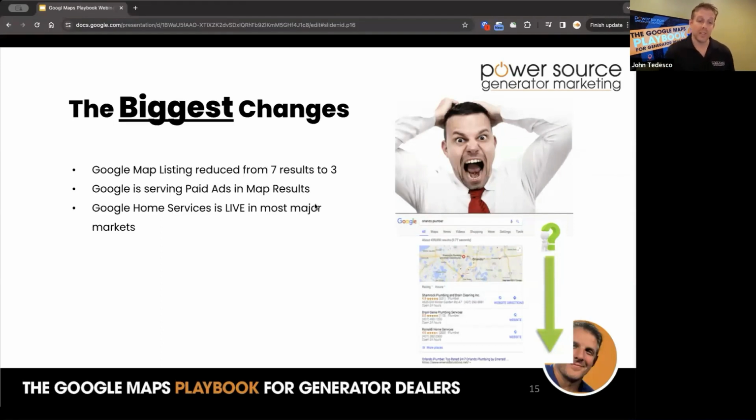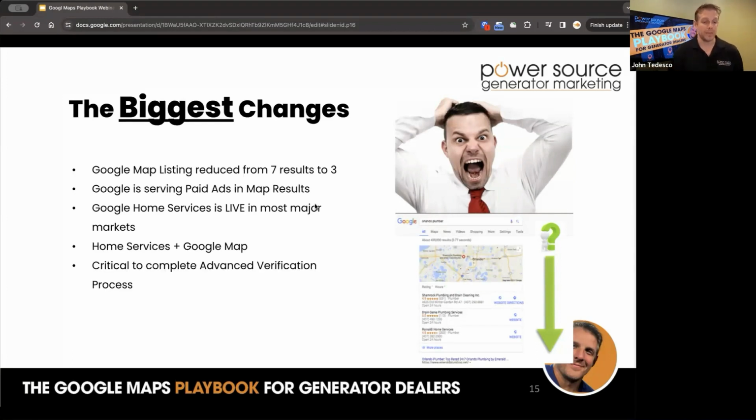Google Home Services is live in most major markets. Google's Home Services, which is now called Local Service Ads, is Google Guarantee. So if your business has full verification, you can get the local service ads. The guarantee badge, I'll get into that, will also get you into that local pack. This is definitely a big change because those local service ads are getting way up at the top. We'll get into that. And they're also putting those Google Guarantee local service ads into the Google Map.